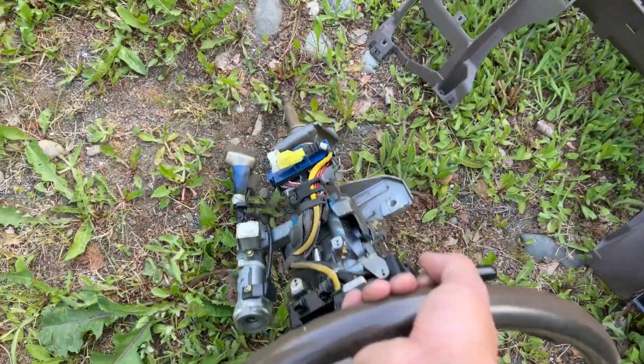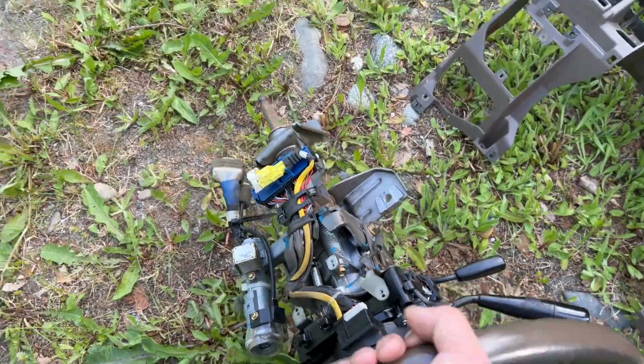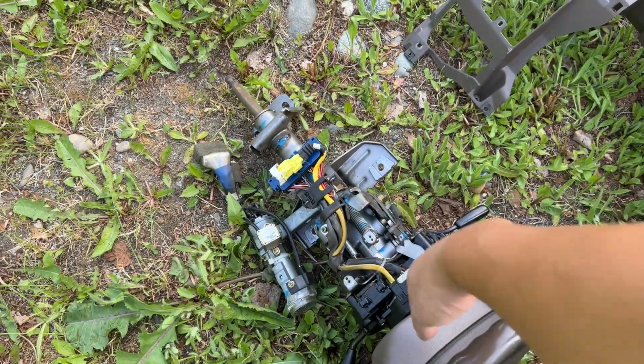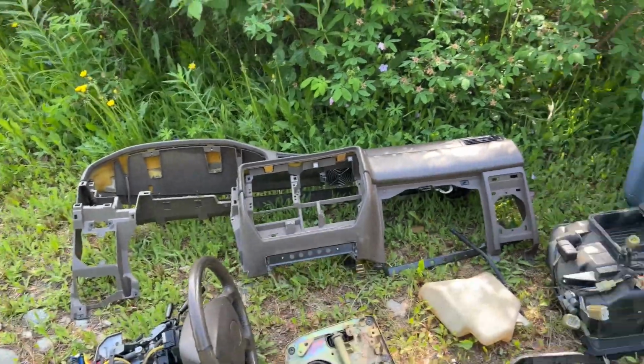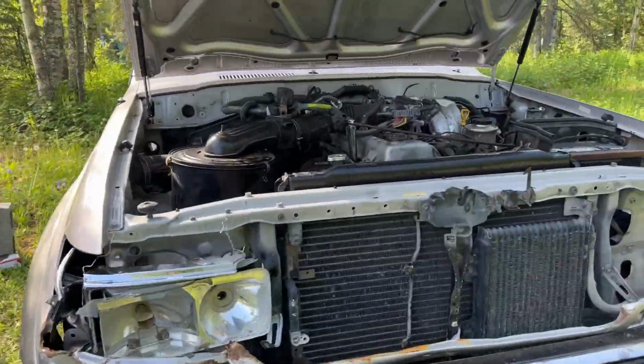I'm gonna sell this steering wheel as a whole piece just because I don't want to break it apart from the shaft right there. So I'll throw in the keys to whoever wants to buy it, or I might just keep it as a spare. Man, but so far it looks good.